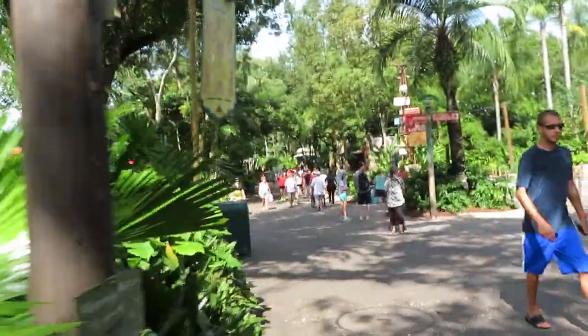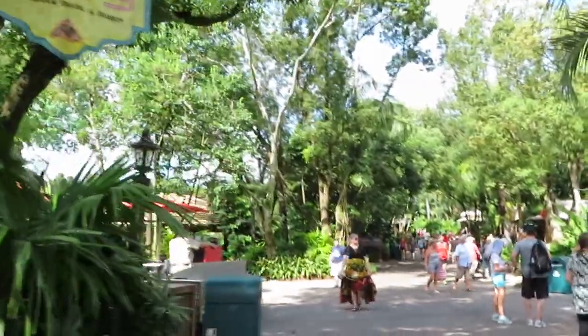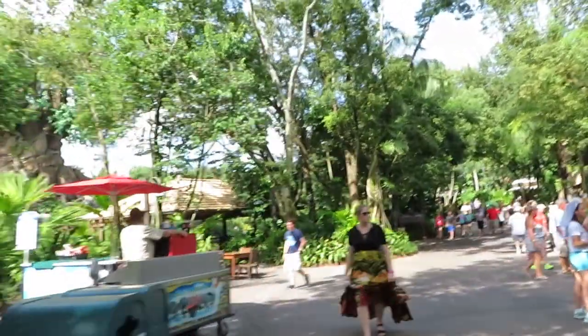I should have put sunscreen on there. There is sunscreen in there. We'll see how much I'm in the sun compared to shade right now.